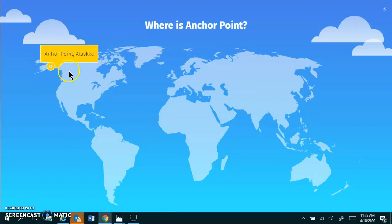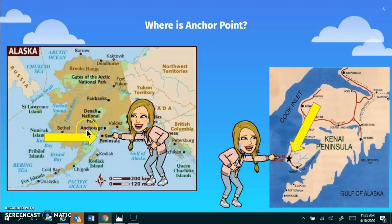If you see right here, Anchor Point, Alaska is on North America, which we already learned about, and in the United States, and we're all the way up here at the top of the United States. So I made Alaska a little bit bigger. So here's the state of Alaska, here's the Kenai Peninsula, and you see I'm pointing right here to the Kenai Peninsula. If you make the peninsula a little bit longer or a little bit bigger, here's Anchor Point. So if you're landing in Anchorage, you come all the way down around this road, then you follow it all the way down here to Anchor Point. So that is where Anchor Point is on the map.